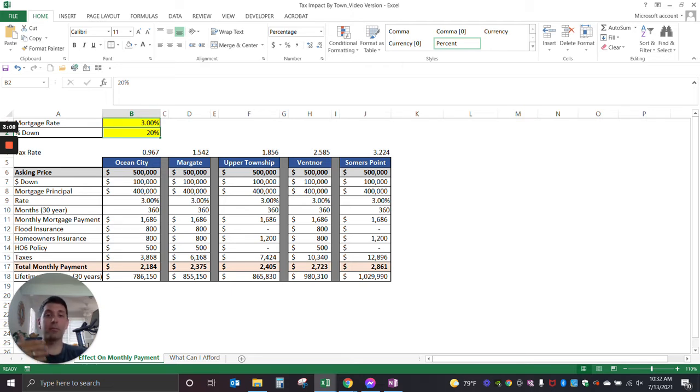Upper Township doesn't really have many duplexes or condos, so you'd be looking more at a single-family home style here, where you typically don't have to worry about flood insurance depending on the area of town, and an HO6 policy isn't necessary because it's all covered in homeowners, which is why it's bumped up a little bit.